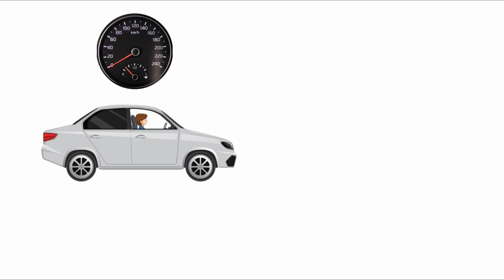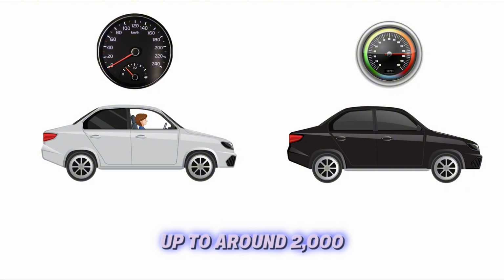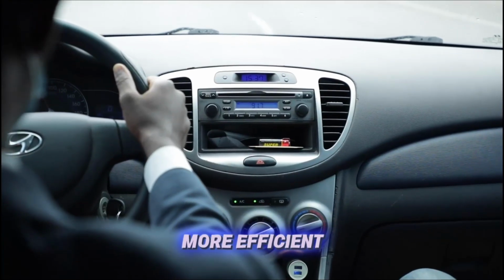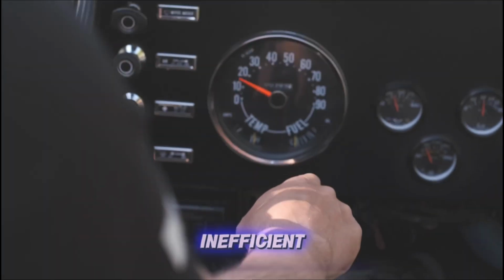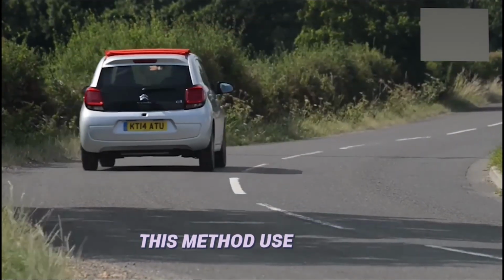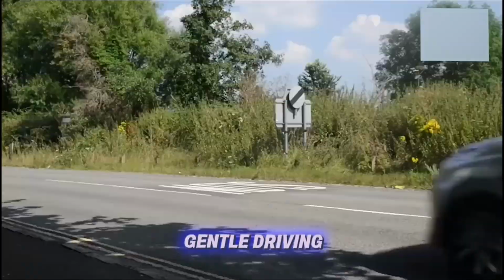Research by Dr. Steve Cousins found something surprising. Instead of accelerating slowly to save fuel, it's actually better to accelerate more quickly, up to around 2,000 RPM, then shift and repeat. This method works because engines are usually more efficient around 2,000 RPM, and quick shifts reduce the time spent in inefficient low RPM zones. Tests on a small car, the Citroën C1, showed this method used about 8.5% less fuel than traditional gentle driving.